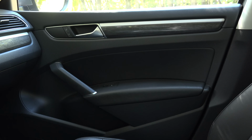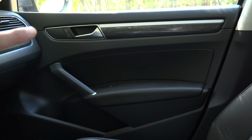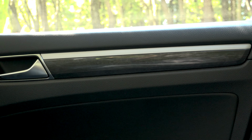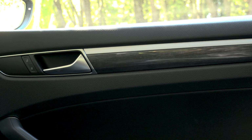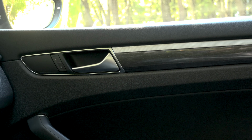The front doors are made from a combination of hard and soft touch plastics. We have a soft touch upper section of the door. The majority of the door panel is a hard plastic, and then we have a soft insert right here for the armrest. Although there have been Passat models sold in the United States with real wood trim, we don't find that in the 2017 Passat, although this is a believable imitation.